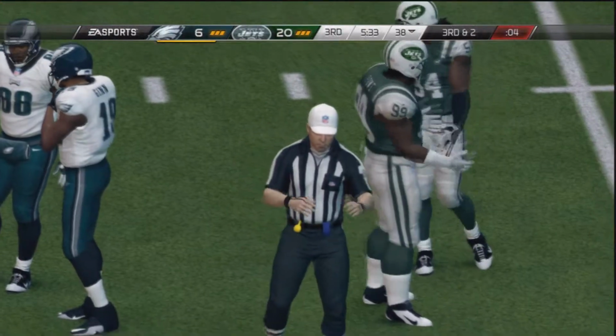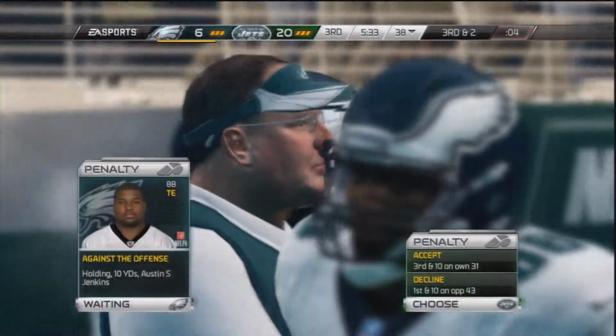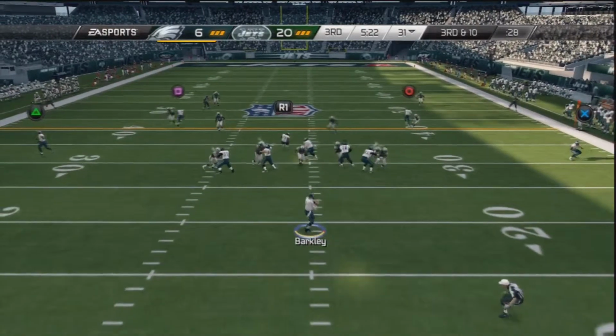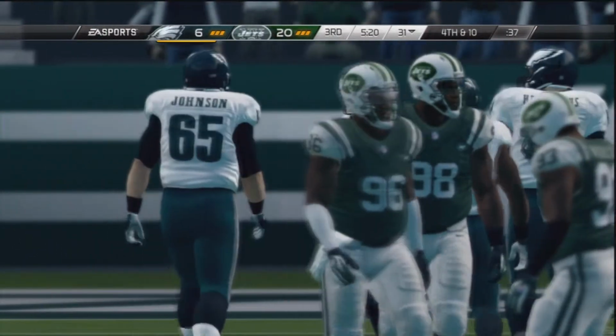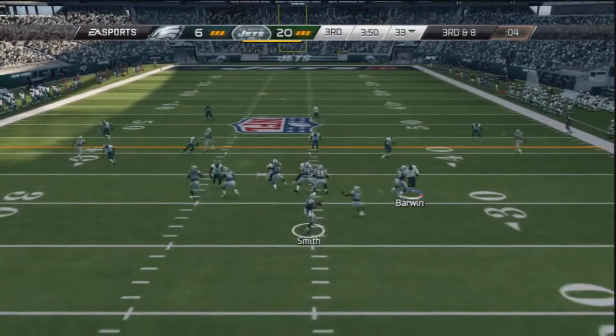But there is a flag on the play, and it is holding against the Eagles. And that would bring up a 3rd and 10 now for the Philadelphia Eagles instead of a first down in Jets territory. Now Barkley's got to come up with something to do. Barkley fires and overthrows everybody. So now the ball will be punted back to New York, and we'll see if this Eagles defense can hold them and not let up another score.